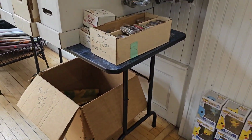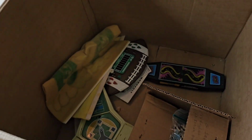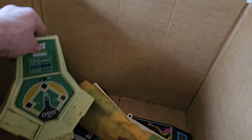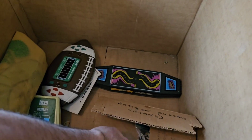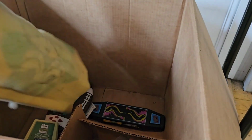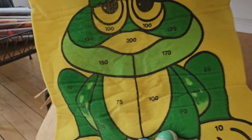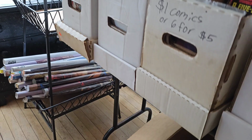Let's see what's in this box. Anything good for cheap? Box of vintage games. So they have this baseball game, football game, and a Zap. It looks kind of like Merlin. And then a puzzle. And this nasty snake. Oh, it's a frog. Little dartboard thing. And a bunch of posters.